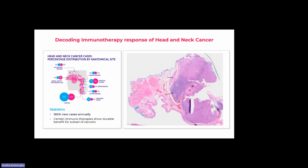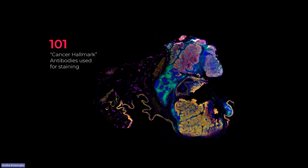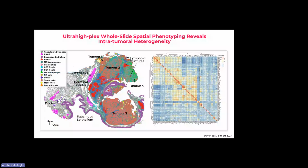We had the pre-surgical resection, and we wanted to see the microenvironment and see whether we could identify the heterogeneity within the microenvironment. So we stained the serial section with 101 antibodies, serial to what the pathologist collected, based on the hallmarks of cancer. And what we found was fascinating. We could see the tonsillar regions, we could see the tertiary lymphoid structures within the microenvironment, and this one tumor could be broken down into multiple subtumors. So tumor regions 2, 4, 1, and 3.